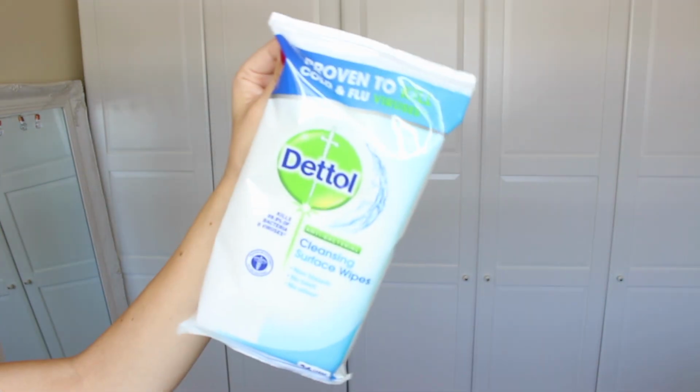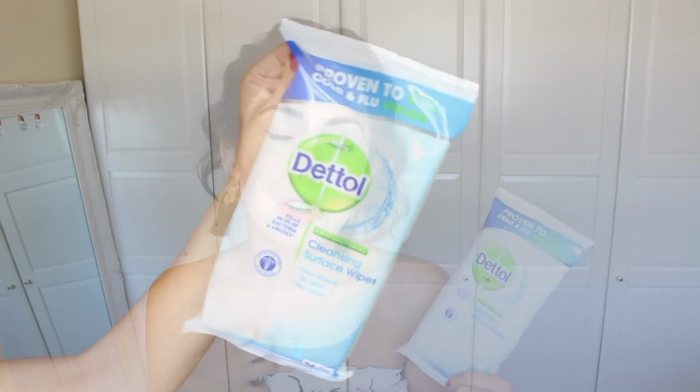I also got some Dettol wipes, and I didn't know Poundland had such a great range of cleaning products, and you will see that in my other video. I was so shocked by what I found, but now I think I'm always going to get my wipes from Poundland because they're a lot cheaper there than anywhere else, so I found. So I bought these Dettol wipes.